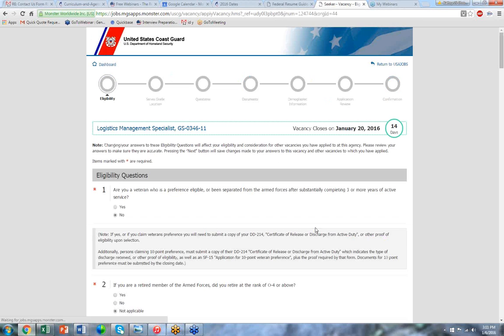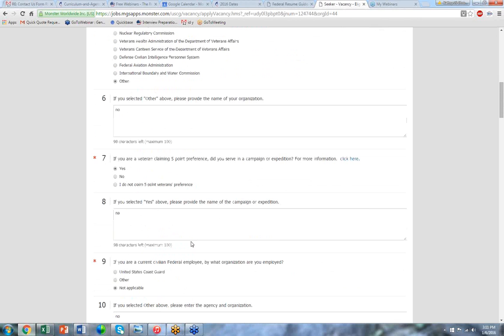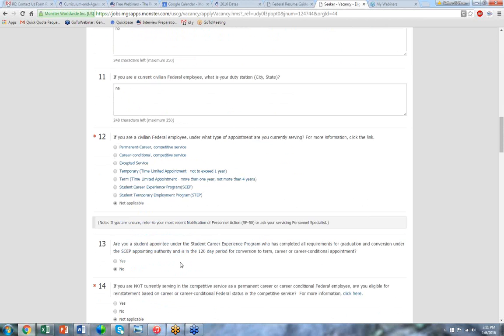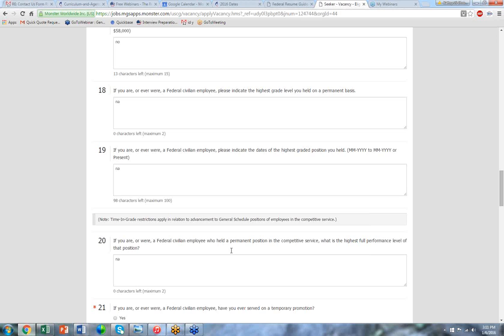Preference eligible? No. Look, it auto-populated because I applied for a job here before. So I don't have to do these questions because I already did them once before for Coast Guard. A lot of times when you do these profiles in the secondary application, you won't have to answer all these questions again, which is a real gift.